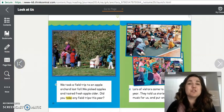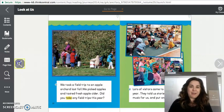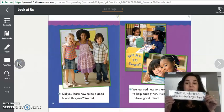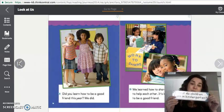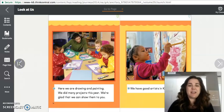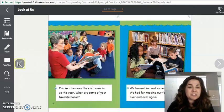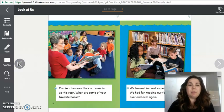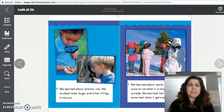Now, there were so many things that I bet you made a connection to in this story that tie back into our question of what do children learn in kindergarten. We learned most all of these things, and we did a lot of these things. We did art. We read with teachers, we read with friends, we read by ourselves. Science, we studied things outside. Remember when we went on the scavenger hunt with Mrs. Urbaniak in gym class? This week we're talking about habitats.